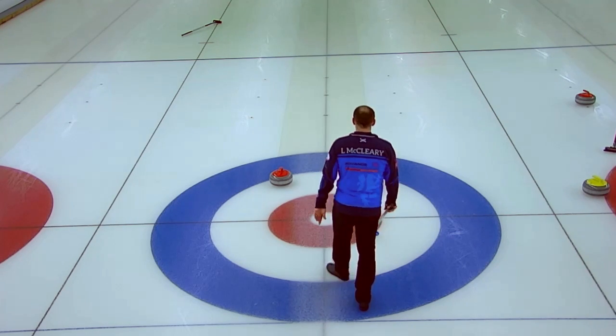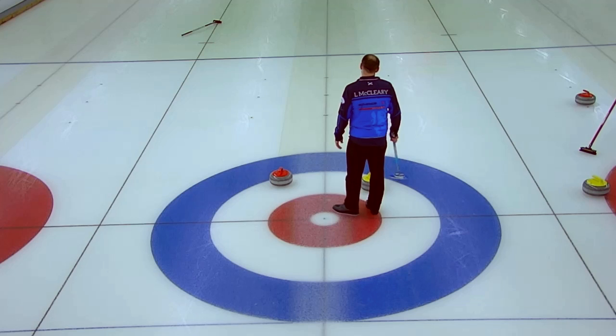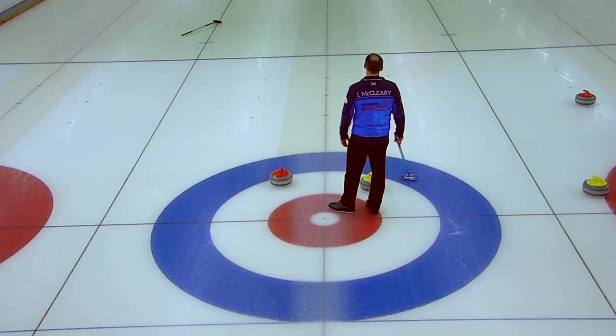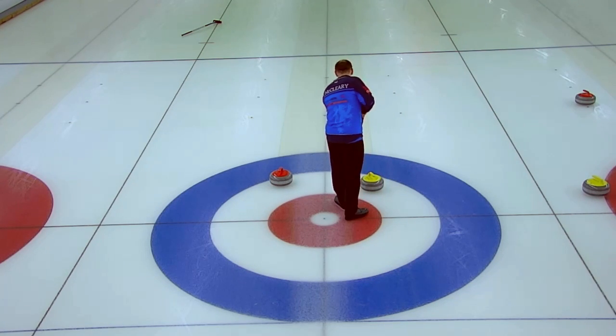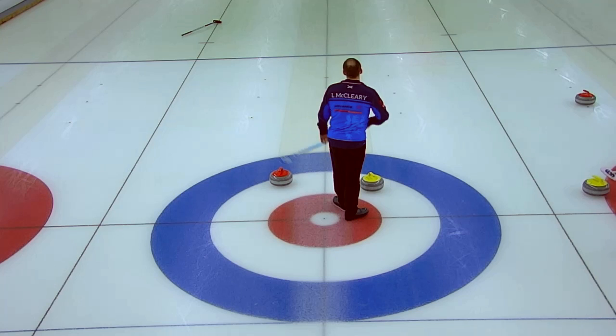They have to take a bit more risk now. Don't really like the hit and stick. It's just making them play the double. Why don't they just sit in front of it? Sit in front of it, they can play the double. Catch inside of that and ping that. It goes.